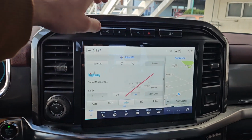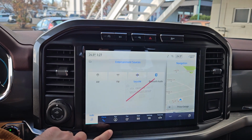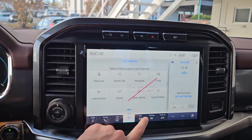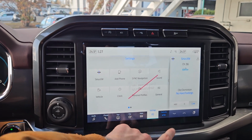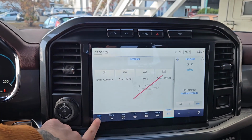Moving on to your center, your infotainment screen, which is radio, Sirius, and Bluetooth capable. You have your Bluetooth phone controls, navigation so you hopefully won't get lost, favorite screen for all of your most used apps and settings, whatever apps you may have installed, settings for your screen and some other features around your vehicle, and your general truck features such as driver assistance, zone lighting, towing, and owner's manual.